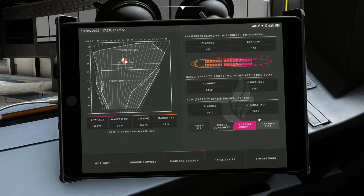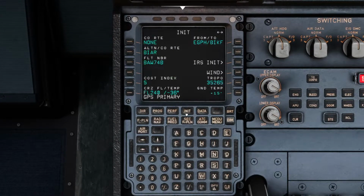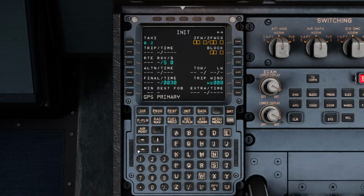Okay, loading aircraft. Looks like we're almost fully boarded here. Just got a few more to go. So while we wait, let's go into our initial page. Zero fuel weight, I've got that, so I can put that in. Zero fuel weight is 58.9 tons, forward slash, and we'll add that later.